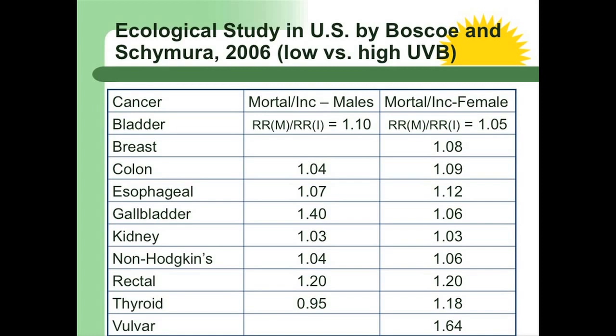They used southern United States and northern United States, divided in two regions, left out the middle, and looked at annual sunlight exposure. And what I've tabulated here is the relative risk for mortality versus the relative risk for incidence. A high number means they're comparing low versus high UVB, so a high number means the beneficial effect. And what you see is that for these cancers, generally they found a stronger effect for mortality than they did for incidence.